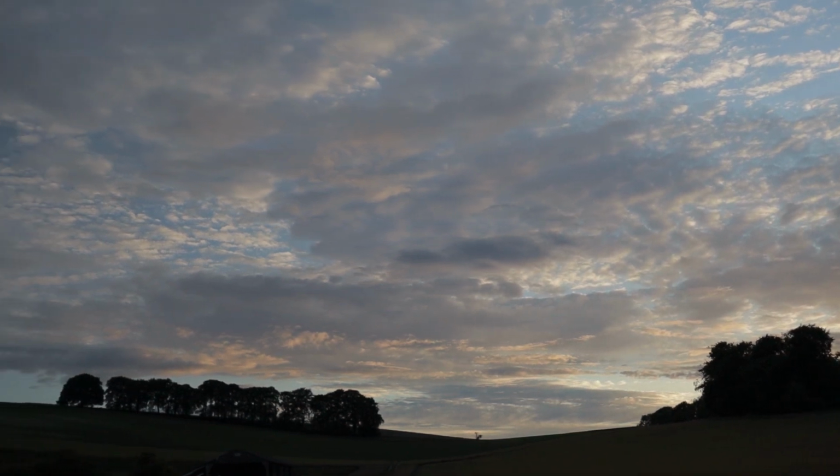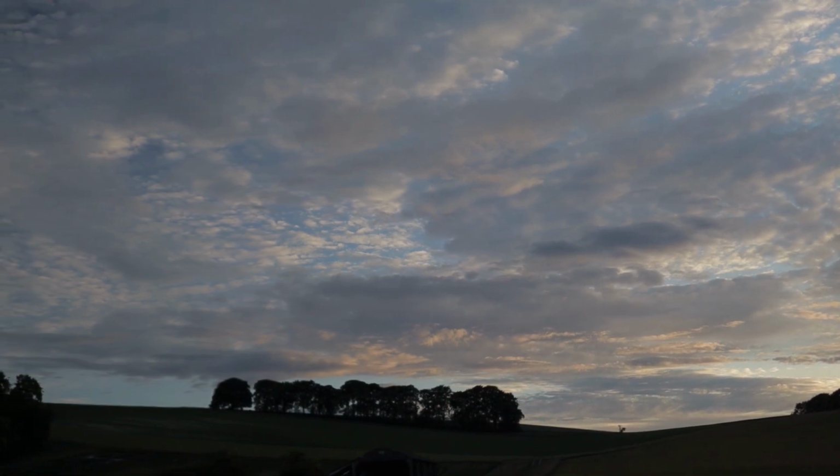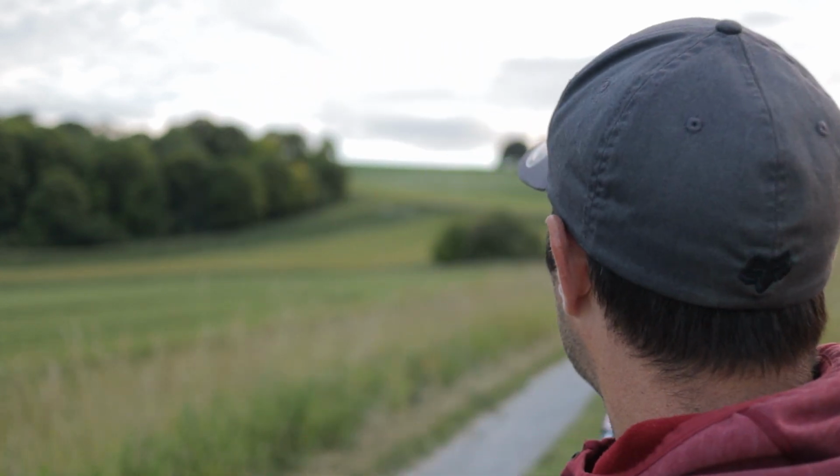So yeah, the sky is starting to light up, and I'm just taking exposures around 1/3 of a second, and I'm just shooting that sky and the light hitting them trees there.